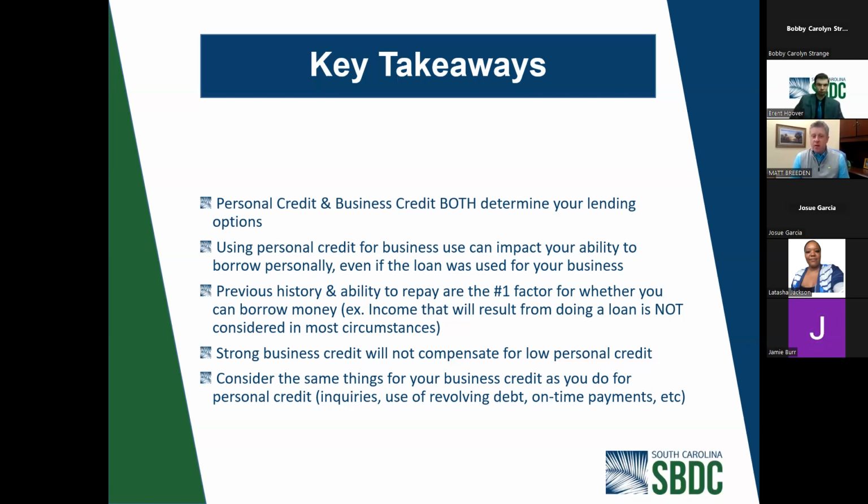Previous history and the ability to repay are the number one factor for whether you can borrow money. Under certain circumstances, SBA being one of them, but under most traditional bank lending products, income that will result from doing a loan is not considered. So future revenue under traditional loan products is not considered. It is 100% what have you made and will that pay for it. But again, through SBA and other options, there are exceptions. Strong business credit will not compensate for low personal credit. Regardless of your business credit, if your personal credit has significant issues, it can cause a problem. And then just a reminder to consider the same things for your business credit that you do for personal, which is inquiries, revolving debt, and paying your bills on time.